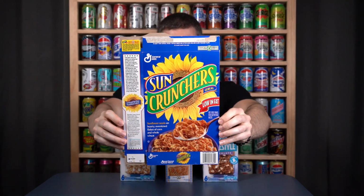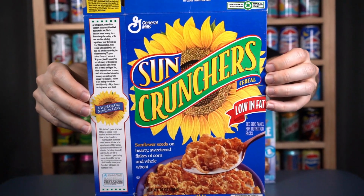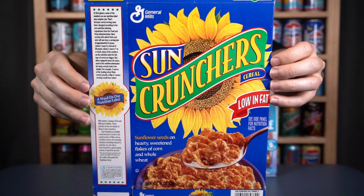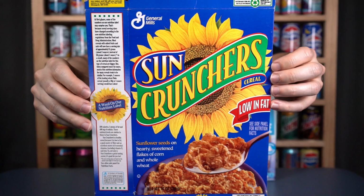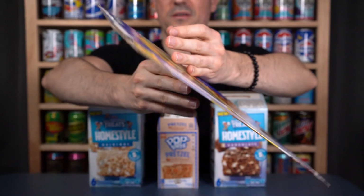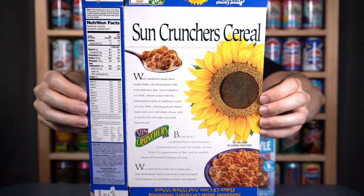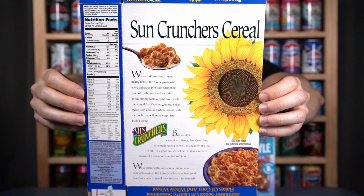From the archives today, we've been talking about a lot of breakfast food, and I wanted to bring up a General Mills variety of breakfast stuff from 1995. It is Sun Crunchers Sunflower Seeds cereal. What? So it's like normal flakes, almost like a Special K, but then they glue a bunch of sunflower seeds to it. I think it's funny because they really try to make it out to be a healthy food, but it's sunflower seeds on sweetened flakes of corn and whole wheat. Is that healthy? I don't know.